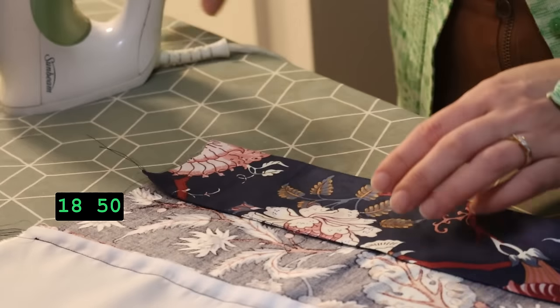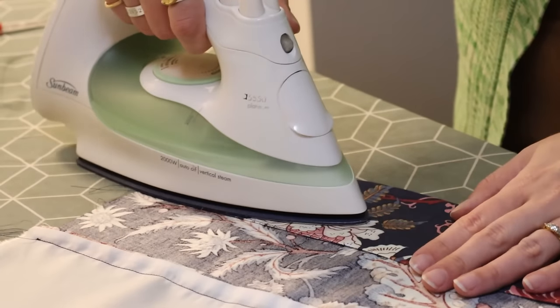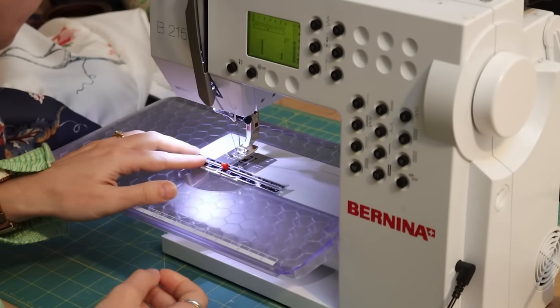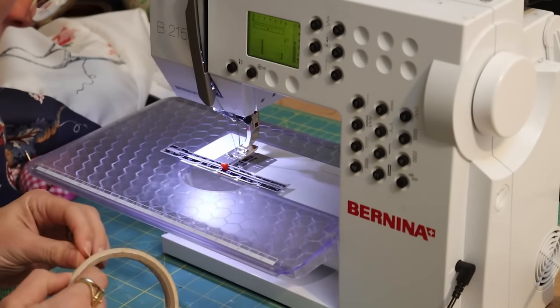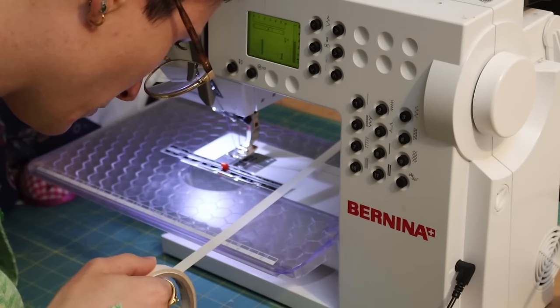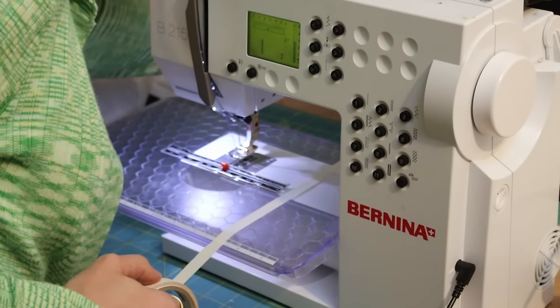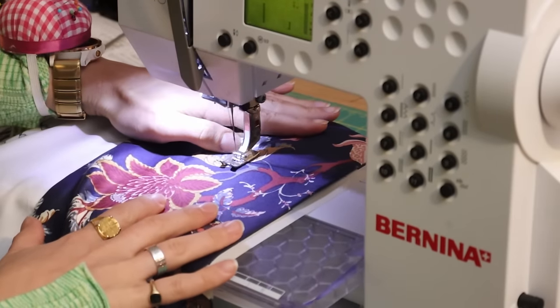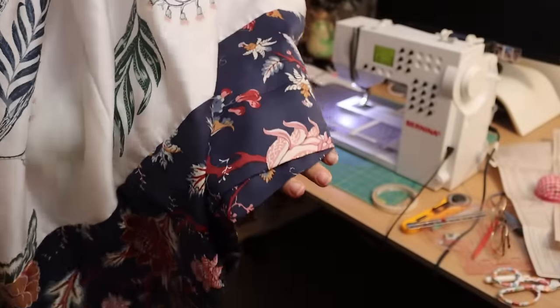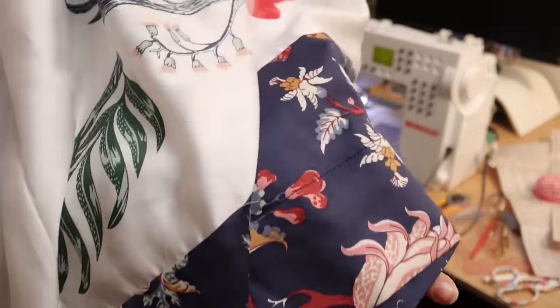The reason I made such a wide contrast piece for the bottom is actually for two reasons. I wanted the hem to be really wide because that gives that luxe feel. And I also wanted there to be plenty of weight at the bottom of the skirt so that it wasn't going to be too poofy. And then to make sure I was top stitching in the right spot, I used masking tape on my sewing machine to mark out 3 inches from my needle so that I knew that all the way around my top stitching would be evenly spaced. It would just have that 3 inch dimension.